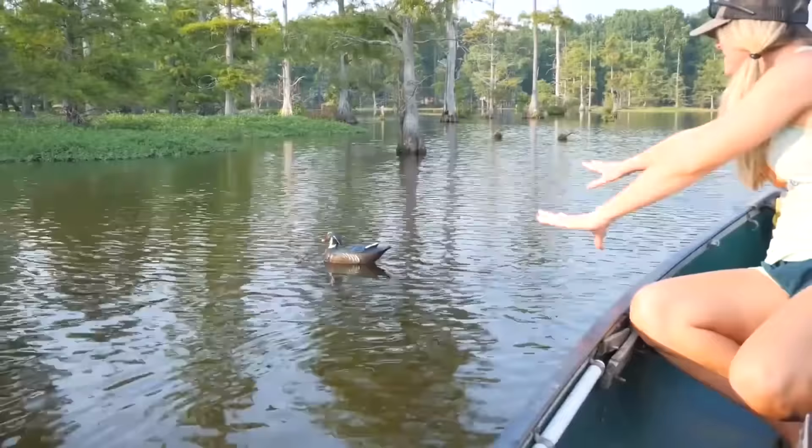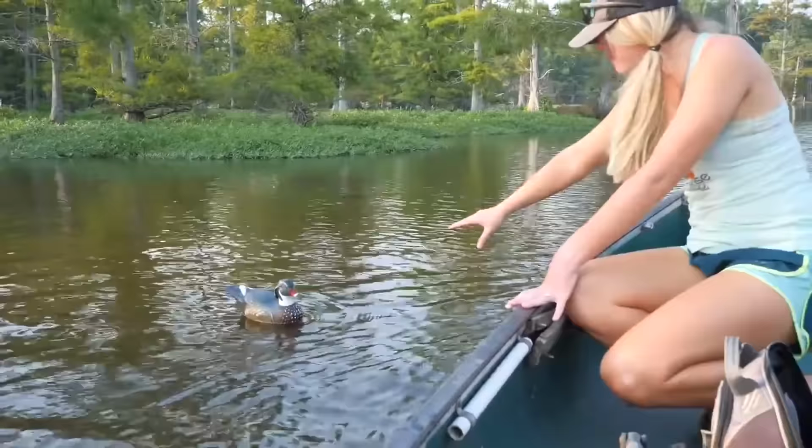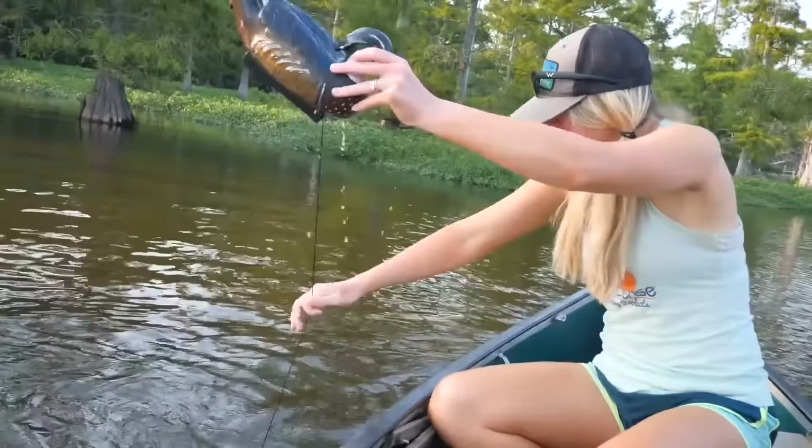Got it. This is the moment we've been looking for all day. It has been such a struggle. Oh gosh. I was right up next to him. Please stay on there, fish. He's swimming to me. Swim to him. Get him. Oh gosh. Is he big? I don't know. Pull him up.